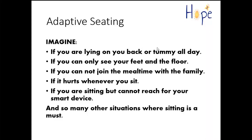What if you are spending the whole day lying on your back or your tummy? What if you can only see your feet or the floor all the time or most of the time? What if you want to join the family during meal times? Or what if when you sit, something hurts your neck or any part of your body? What if you can sit, but you can't reach for what you can see in front of you on the table or on the tray? And so many other situations that, of course, we need sitting for.